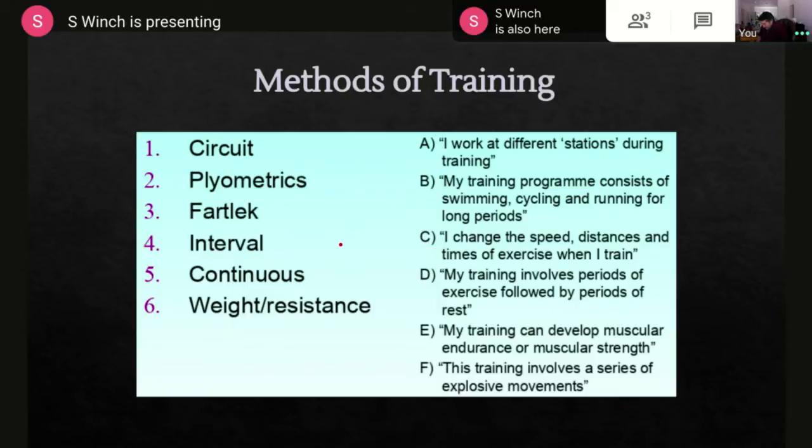Interval training, we know we're talking about breaks. So we look here: my training involves periods of exercise followed by periods of rest. So interval is stop, start, stop, start. Think of the word interval in terms of a match. You have an interval at half time in a football match. It's the interval, so it's another word for break and rest. Continuous training, 5, we look at the letter B, which is where my training consists of swimming, cycling, running for long periods, and not stopping at any point.